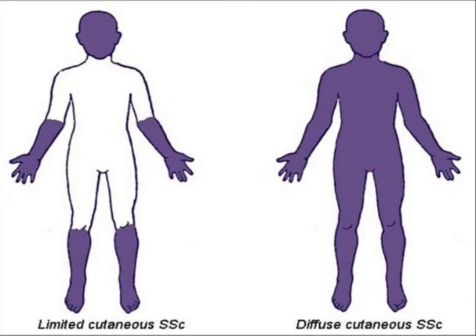This shows the diffuse cutaneous systemic sclerosis, in which there is involvement of almost the whole body skin and internal organs. In limited cutaneous systemic sclerosis, it primarily involves the face, head and neck area and extremities.